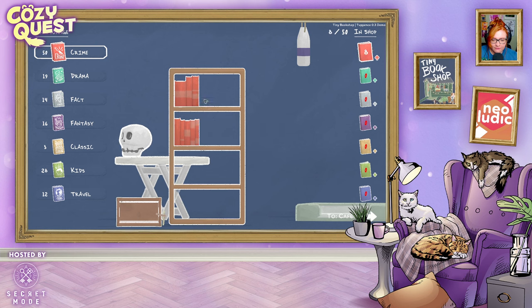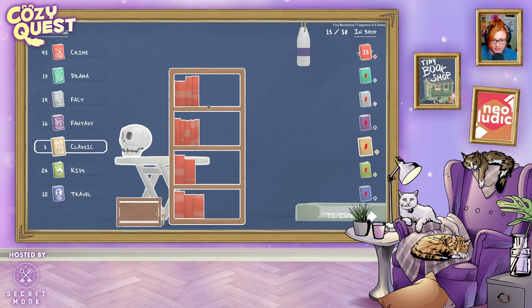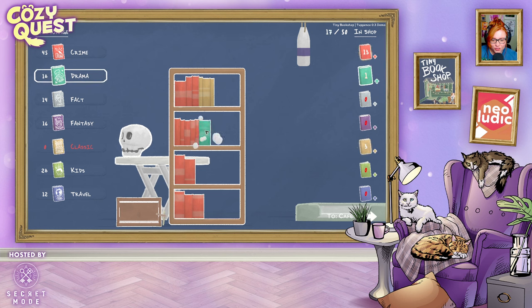People did say I didn't have a big enough selection, didn't they? These ones are quite big books, so I'll probably leave that like that. Oh, no more classic. Why didn't I buy more classic? Oh no. Drama, because I have no classic books. That is going to cause some drama.